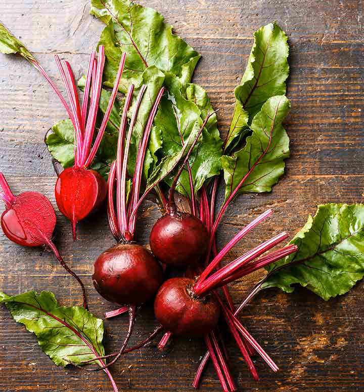Want to know the connection between beets and blood pressure? In a study conducted at the Queen Mary University of London, beetroot juice was found to lower blood pressure in a matter of 4 weeks. As per experts, this is because of the presence of nitrates, which the body converts into nitric oxide. And in the process, the blood vessels expand.